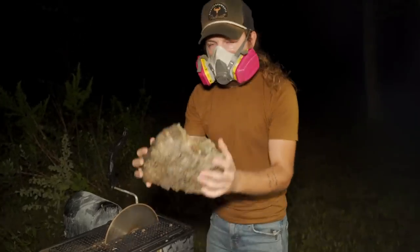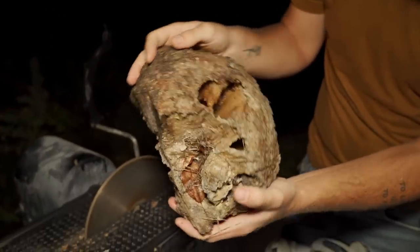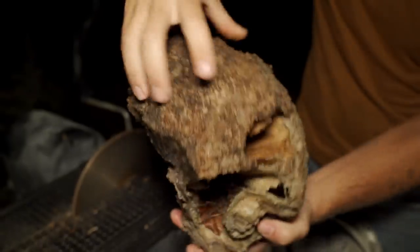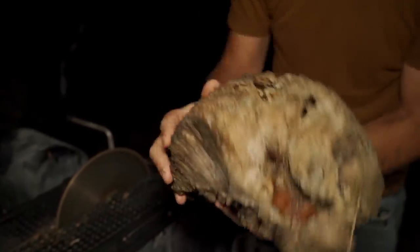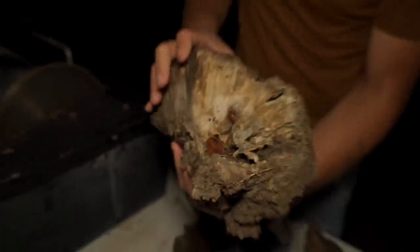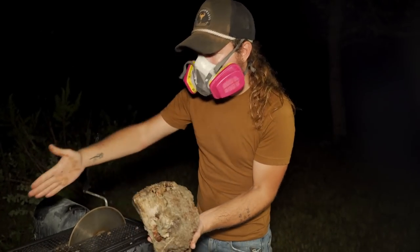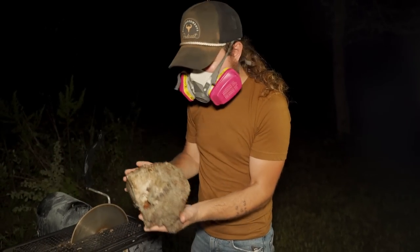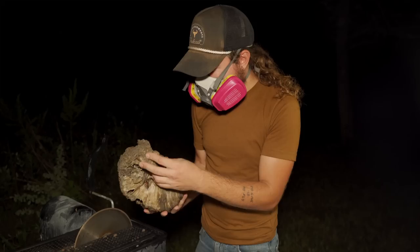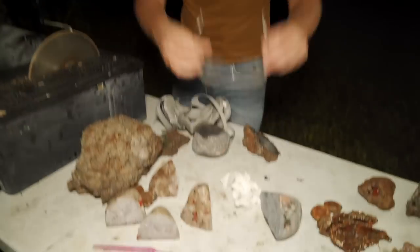Seriously, this is like a huge, giant coral geode, and I think there's a chamber over here, and a chamber there, and there's this one that you can see like all of it right there, and it's huge, and it's too big for the saw, but we're going to cut it anyways. Basically, I'm going to have to go through it, and then flip it around and go through it again. So, let's do it.